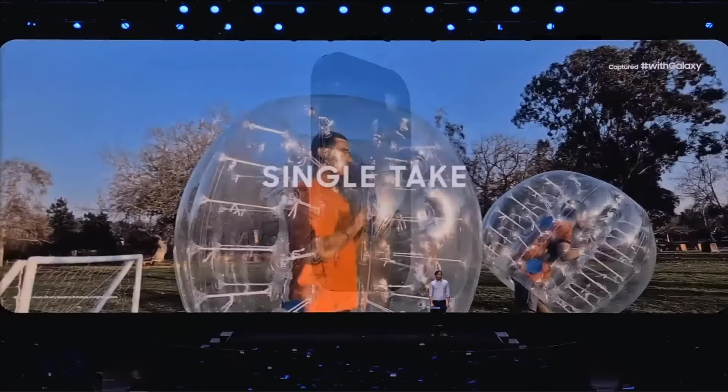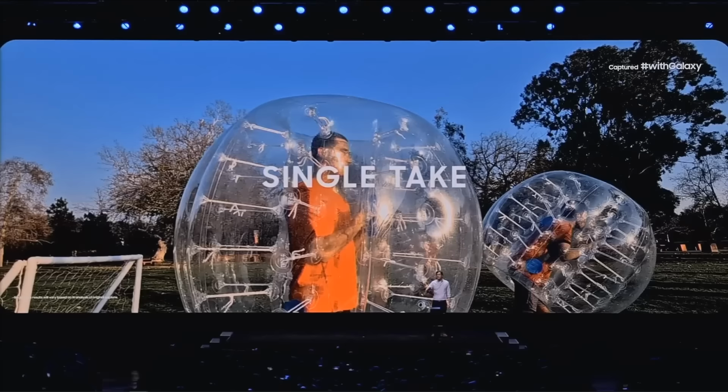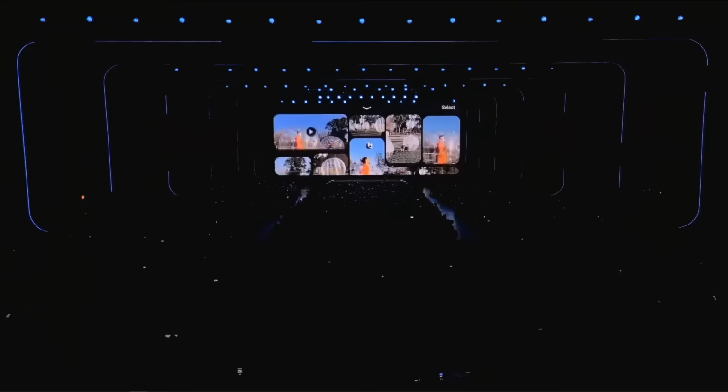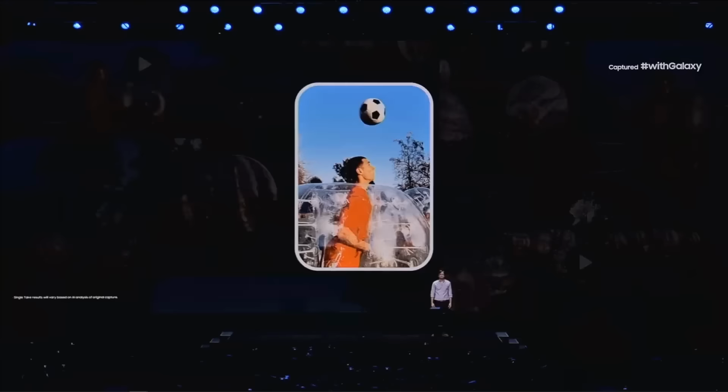With single take mode, S20 uses AI to capture different versions of that exact same moment, using each of its different cameras. Just take a short clip, up to 10 seconds, and single take captures different versions of that game-winning goal. Live focus, boomerang video, ultra-wide, and a lot more. Then when you're done shooting, it gives you a handful of those best shots so you can pick your favorites.